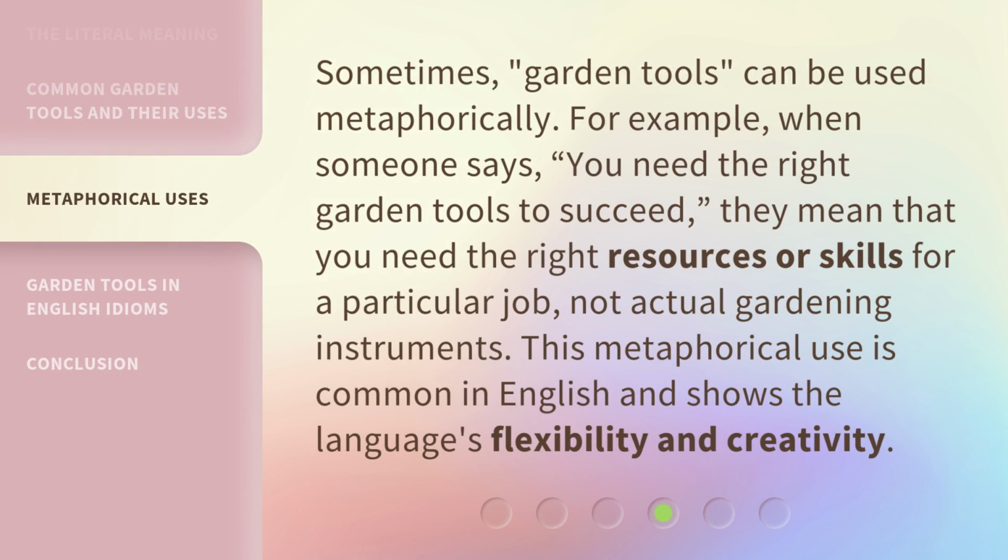Sometimes, garden tools can be used metaphorically. For example, when someone says, "You need the right garden tools to succeed," they mean that you need the right resources or skills for a particular job, not actual gardening instruments. This metaphorical use is common in English and shows the language's flexibility and creativity.